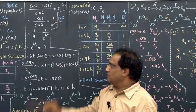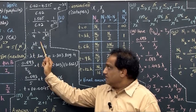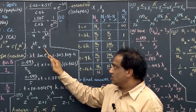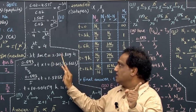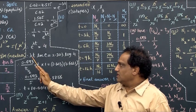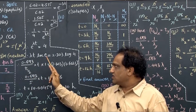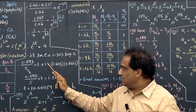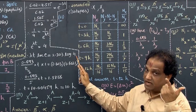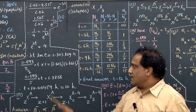e^(λt) = 4, take natural log on both sides, that is logarithm to the base e. When you take log here, this power will become a multiplier, λt into ln e, and here when you take natural log, you know base e to base 10, you must multiply by 2.303, so it is 2.303 log 4. Now this lambda formula you know, it is 0.693 upon τ half. ln e means log e base e, which is 1. 2.303 as it is. Log 4, from our log table to the base 10, we know the value is 0.6021, and now simplify.